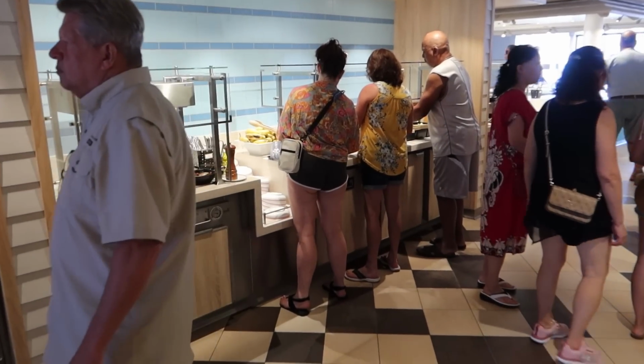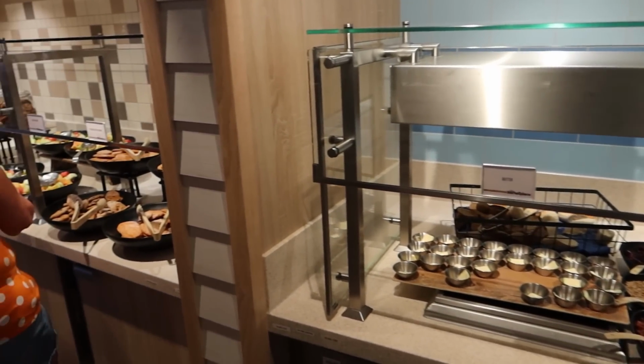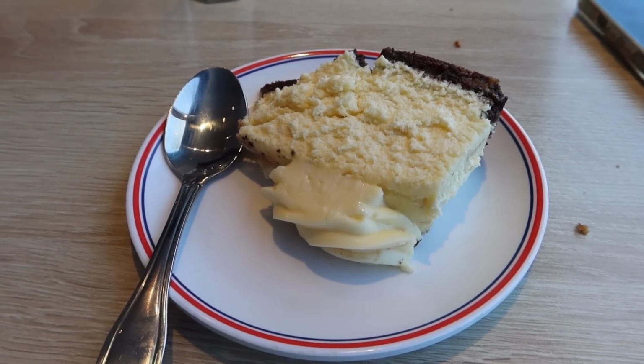We were chatting with some of the people just now and they were saying it's way too hot for them out there, and they live in Florida. So that's saying something. Well, I thought I'd just ask for a small slice because I'm going to try a few of these. Go for the Oreo cheesecake first.